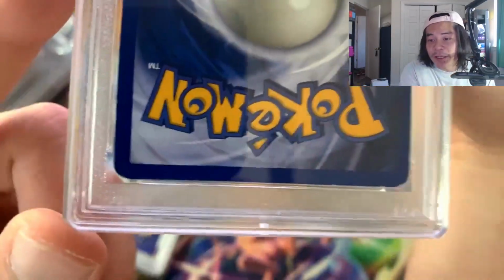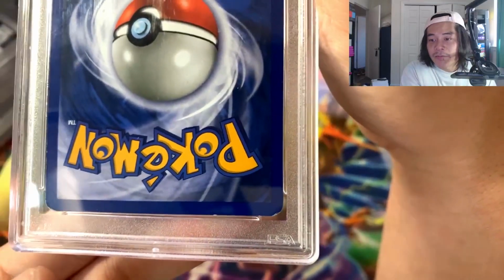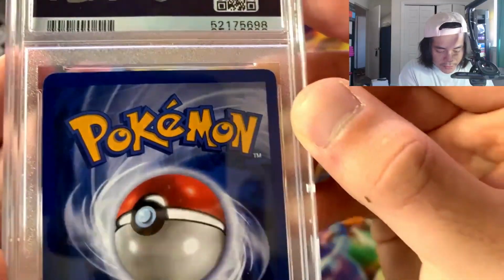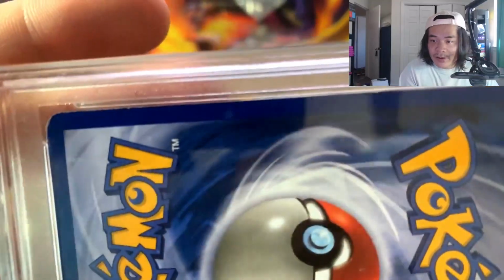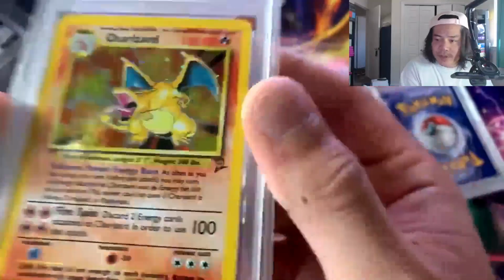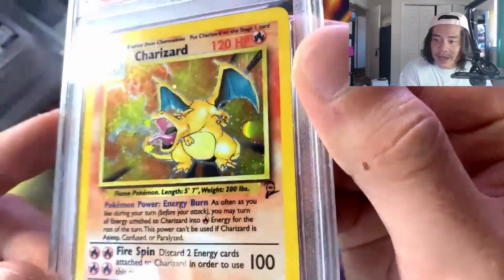You can see the 7 whitening right there. Look at that bottom corner right here. A lot of whitening, definitely a lot of stuff. Definitely not perfect, a lot of flaws. It's obvious, like right here too, right there. 7 whitening all day. Pretty obvious. I assumed it was gonna get a 7, maybe hoping for an 8. Either way, holo is really nice.